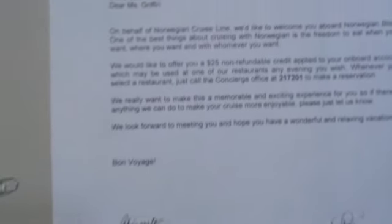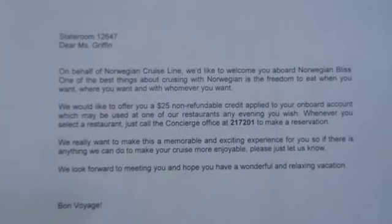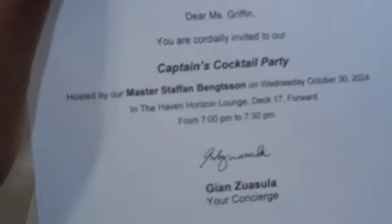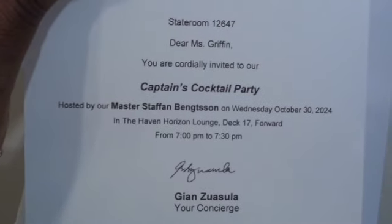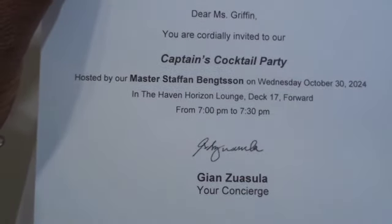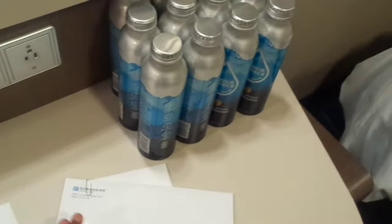So with this one, they offered me a $25 credit to use at a restaurant. And then they also gave me like the Haven, it says VIP. And they wanted to invite me to the Captain's Cocktail Party on Wednesday, which is tomorrow. I don't know, I might check it out, go and see what's going on. My excursion tickets here, and then some other kind of program, and I'm going to see what that is.